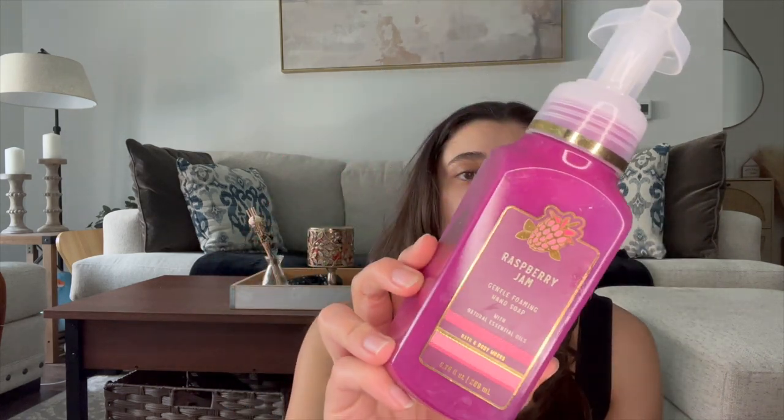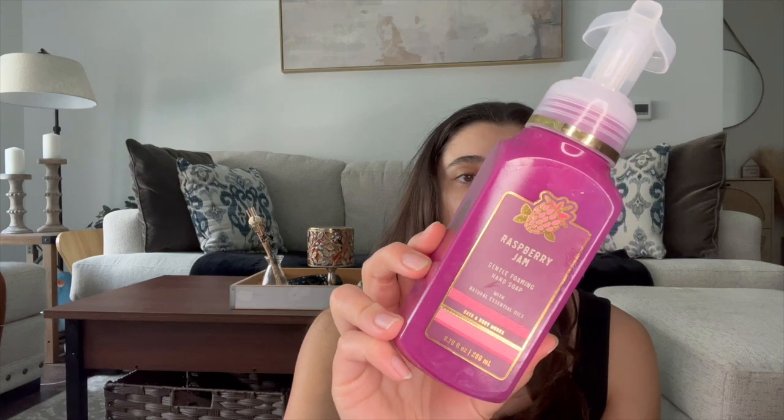And then we did finish off two hand soaps. I finished Raspberry Jam, which is sweet raspberry jam, fresh strawberries, and vanilla cake crumbs. Not my favorite. It was like a jelly scent, which I should have expected, but I'm figuring out that I don't really like that. And then Mahogany Teakwood, which Ryan finished in his bathroom and he adored it. It's one of our favorite hand soap scents of all time, so I will continue to repurchase this one.